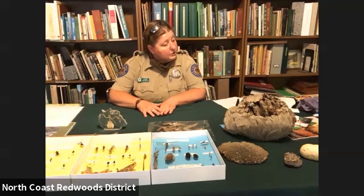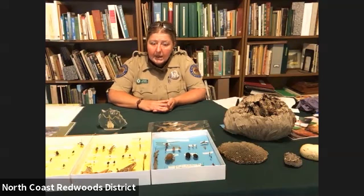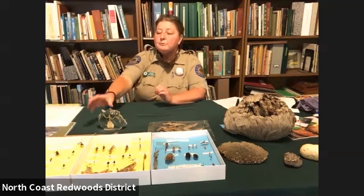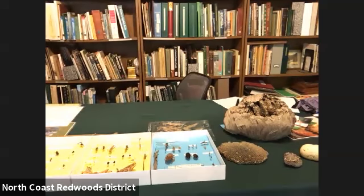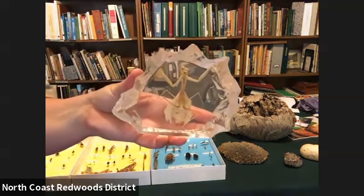Now, I wanted to show you guys some things that insects do for us, some things that insects have taught us and how important insects are to humans. But first, I wanted to show you guys a praying mantis. If anybody out there is a Kung Fu Panda fan, this right here is a praying mantis.